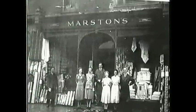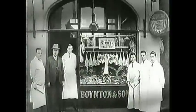We are now in Church Street, outside Bishop's and Marsden's, opposite St. Joseph's Catholic Church. Men's outfit is to the left, household goods to the right. Mr. Marsden is the suited gentleman in the centre.